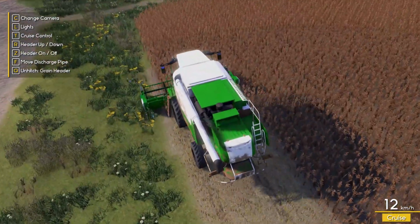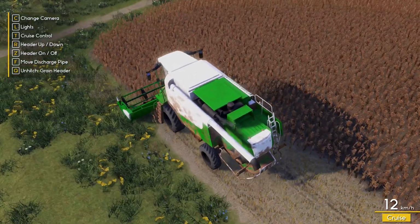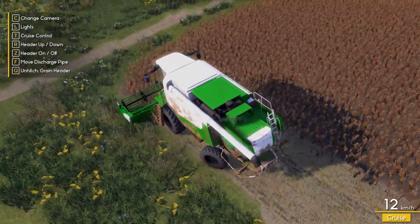No, I want to... There we go. Zoom out that far so I can get a decent view of my combine harvester.